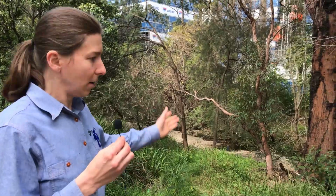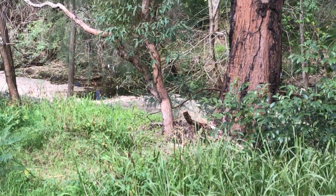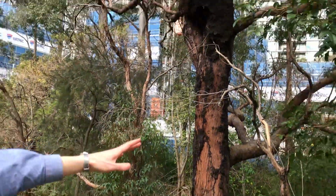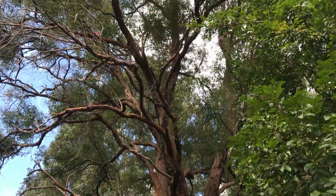Our bush regeneration contractors work on a monthly basis here at Willoughby Park. This is one of the areas that they're helping to maintain, and there's a bit of a mixture. We've got some larger remnant trees here, and you'll see there's a range of ground covers and different grasses.